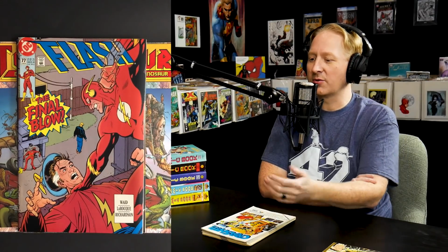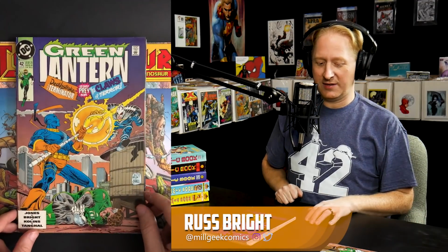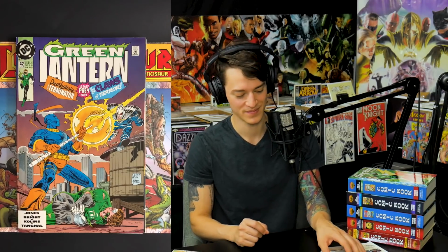Oh, a Flash 77, no variant. Oh, that's cool, though. That's still early dope. Mark Waid Flash, though. It sure is. It's got Golden Age Flash on the cover, too. Oh, yeah, that's a good read. Green Lantern, Deathstroke the Terminator, and ooh, MD Bright as the cover. No relation. Ooh, I wish there was.